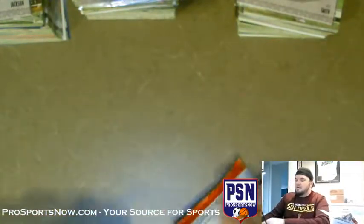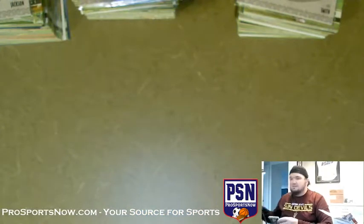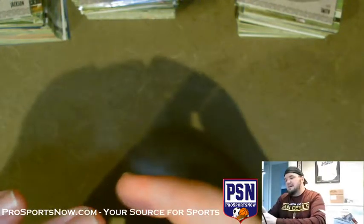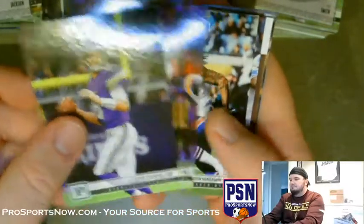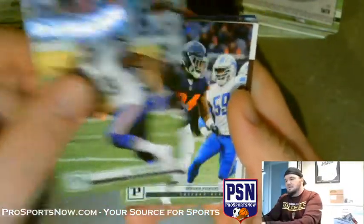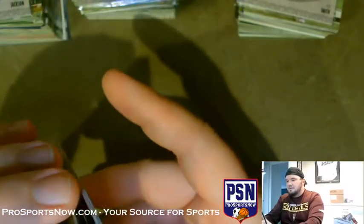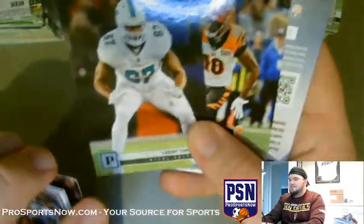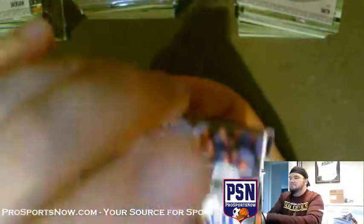All right, on to our game used for box number 7. So we still have 3 more boxes after this. If you're tuning in right now, we are running a little bit behind on case break number 3. Kelvin Benjamin, Jordan Howard. All right, I'm going to go to these last 2 cards. So we got Laremy Tunsil, AJ Green.